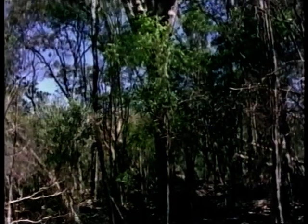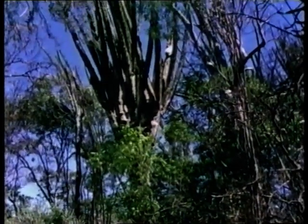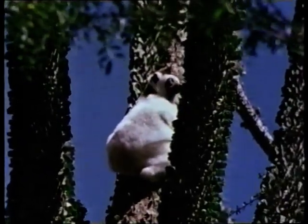The ring-tailed lemur is limited to south and southwestern Madagascar. It inhabits many forest types, including dry scrub, deciduous, gallery, and didierea forest. The didierea forest is home to another lemur, Verreaux's sifaka.